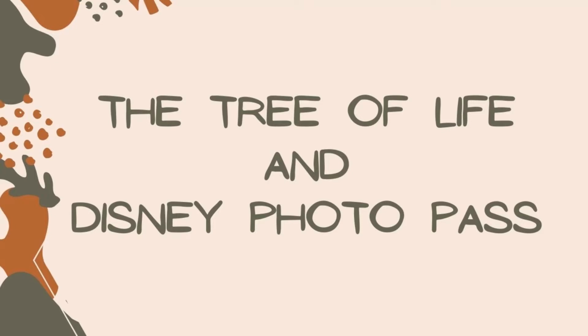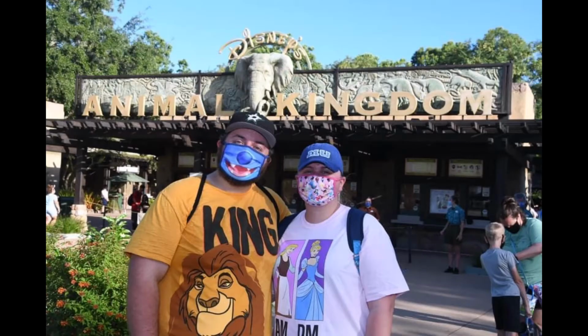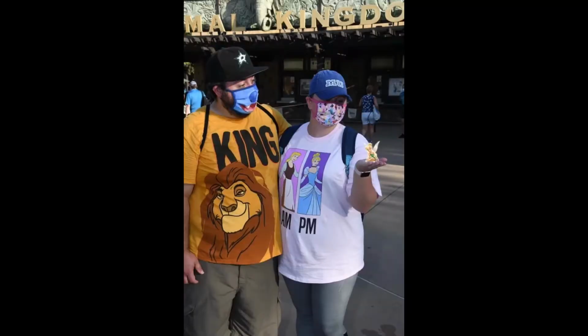First, make sure to make the absolute most out of your Disney Photo Pass by stopping at every single Photo Pass stop that you see. You can get some amazing shots by a Disney professional. The magic shots are always adorable as well, so make sure to ask about those.